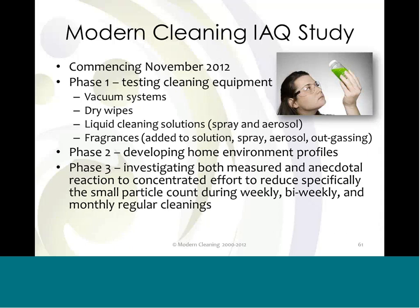Anecdotally, it stands to figure the more frequently you're taking unwanted matter and capturing it in a responsible way and removing it from the home, the less likely it is that unwanted matter is going to become airborne and in the air. Said another way, cleaning your home weekly should create a cleaner indoor environment, including air quality, than on a monthly basis. Using these tools, we would hope to demonstrate that. And if we can, that's an opportunity for anybody who cleans homes for a living.